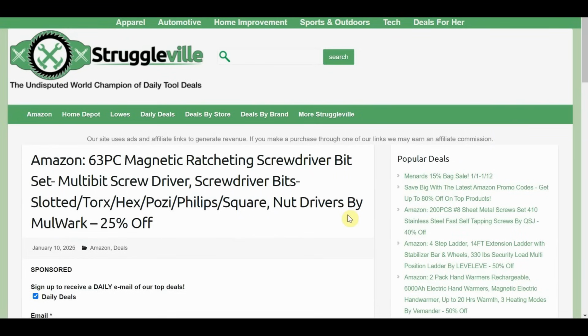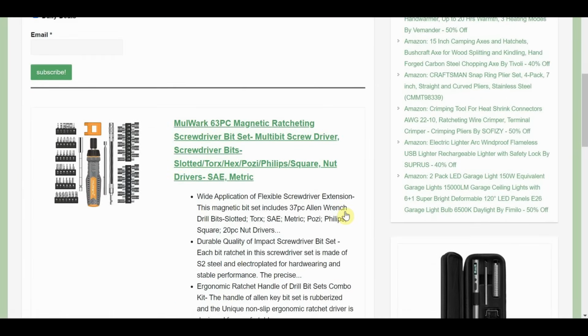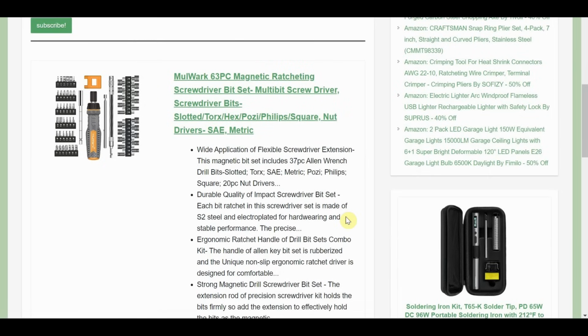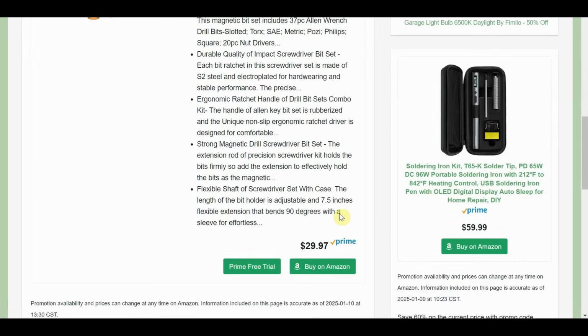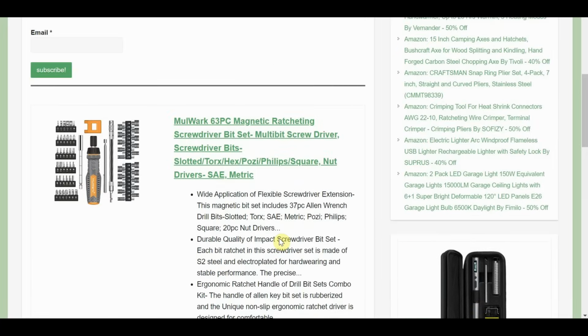63-piece magnetic ratcheting screwdriver bit set, multi-bit screwdriver bits: slotted, Torx, hex, posi, Phillips, square, nut drivers. This is by Molework, and it's 25% off. So we get this whole little kit, like the ratcheting drivers, especially for low torque but tedious stuff. Of course, you could always go with a cordless, but the ratcheting is nice as well. $29.97 and then 25% off. You're getting close to $20 or so on that guy.